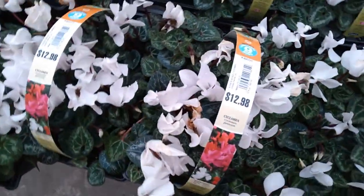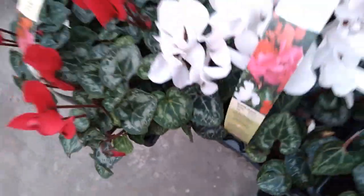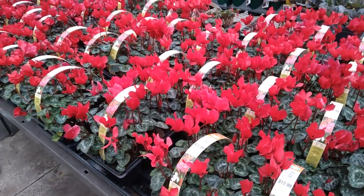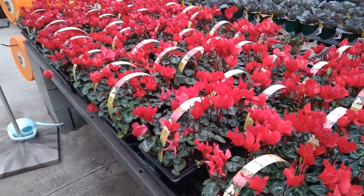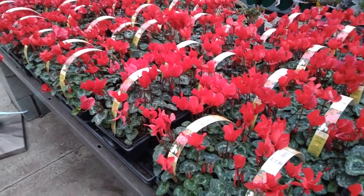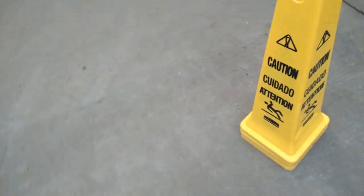As you can see, they are all $12.98 for a pack of, looks like, eight plants, but it's red here. Again, this camera is doing no justice, but that is a wonderful color there, and I mean wonderful. All right, guys, that is it. Let me check out.